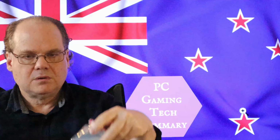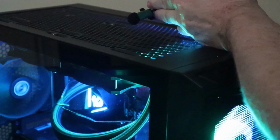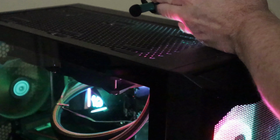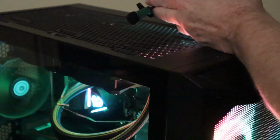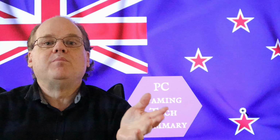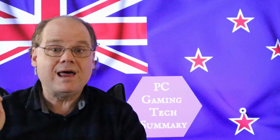So I took it out and put in some fresh stuff, but within a month, clickety-clackety-clook. So those are bits of the radiator coming loose because it hasn't been cleaned out. It hasn't been polished on the inside, is what I'm assuming.